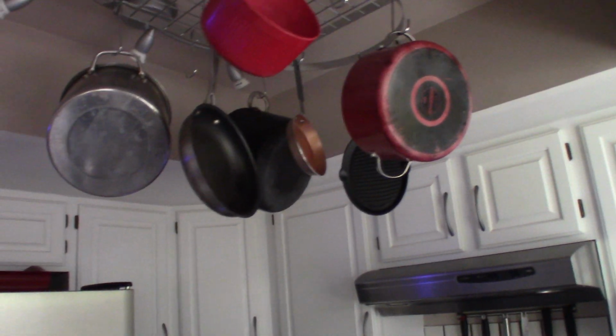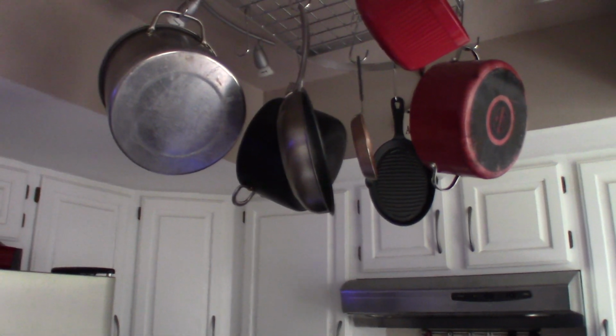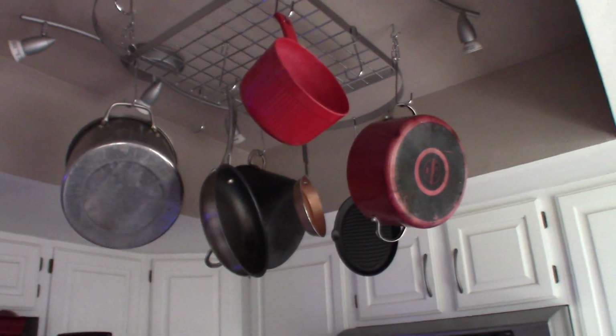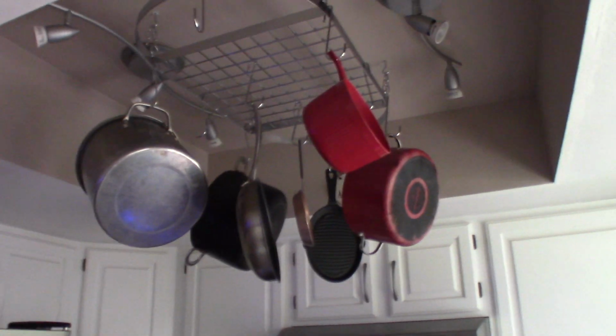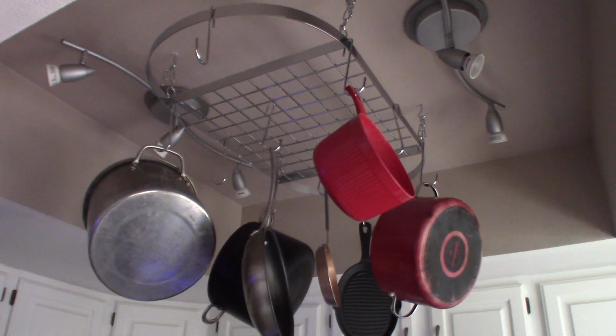Now, a lot of my pans are older. I've had them for years. I am going to upgrade to some more of the copper stuff just for the aesthetics. They're dual purpose. They look nice, and of course, they're functional too. I may end up going stainless. Not really sure yet. I'm going to get rid of these red pans. I've had them for years, but it works, and it's super cost effective. This thing was only 39 bucks, and you really can't go wrong.